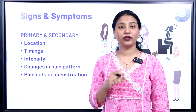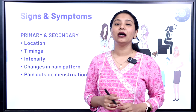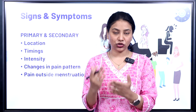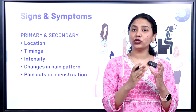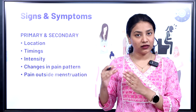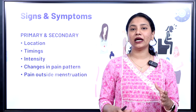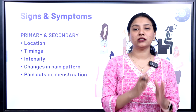Timings. You can differentiate primary and secondary dysmenorrhea based on pain timings. Remember that the primary one, which is very common, occurs 1 or 2 days before the actual menstruation. Then it peaks during the first day, that is the first 24 hours of menstruation, stays up to the second and third day, and slowly subsides. As soon as you finish your menstruation, the pain subsides and there will be absolutely no pain after menstruation. This is primary dysmenorrhea.